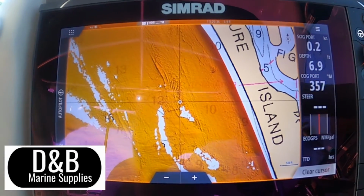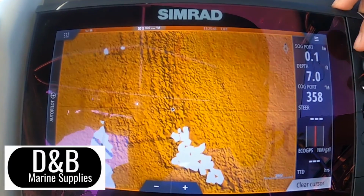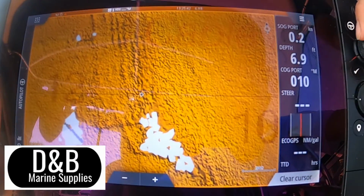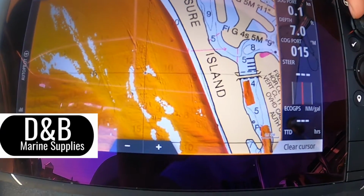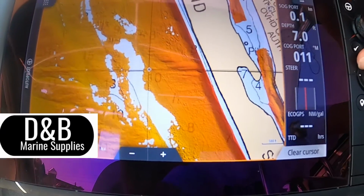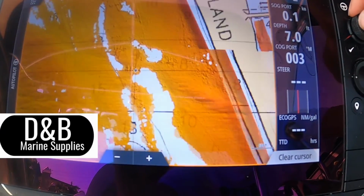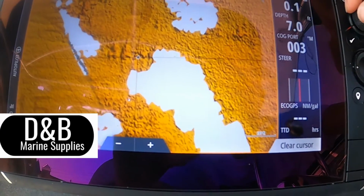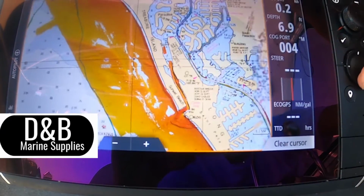Anyways, there it is. Look at that. Look at how much more detail that is. I don't know how well you guys can see that, but that is definitely a lot of difference in detail. You can see all the different bottom on it. Let's look around a little bit more, and you can really see all the ledges over here, little rock piles off the beach, the limestone bottom that's over here off of St. Pete Beach. And then let's go down to the shipping channel and compare.